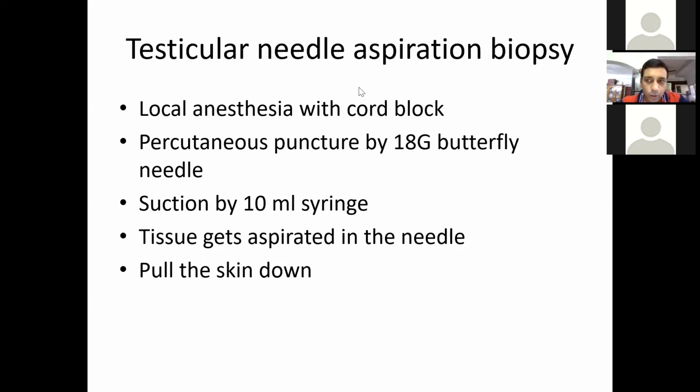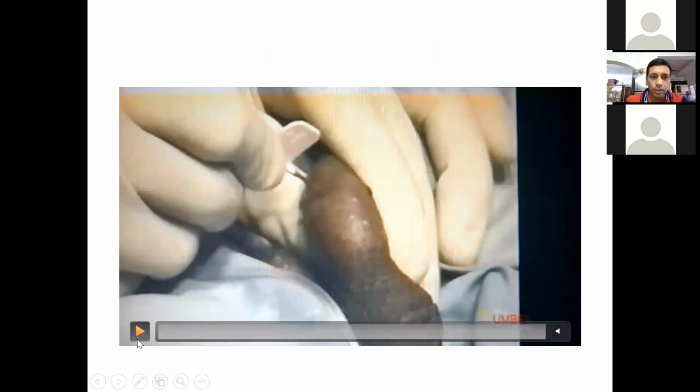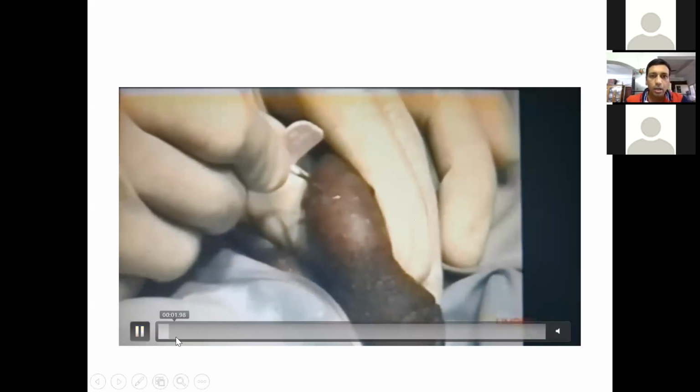So one important point is that when you are inserting the needle, the overlying skin of the scrotum has to be tightly pulled over the surface of the testis. Otherwise, when you withdraw the needle, some amount of testicular tissue may be trapped between the testis and the scrotal skin. Now, this is a small video which would elaborate what I have just described.